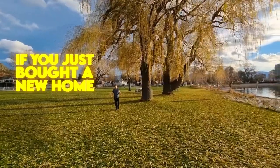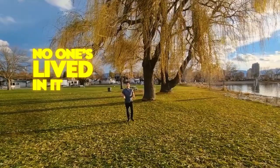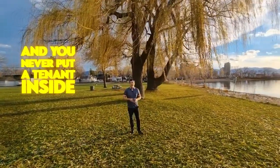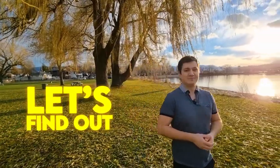If you just bought a new home and paid GST on the purchase, but you decide you want to resell the property, no one's lived in it, and you never put a tenant inside, is GST payable on it when you resell? And who pays? Let's find out.